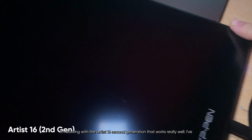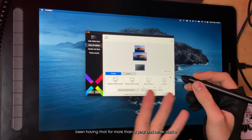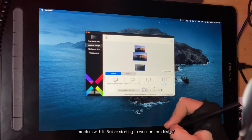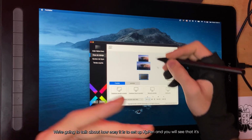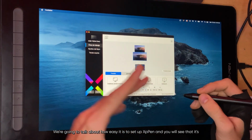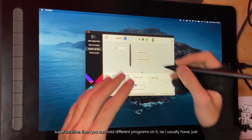I'm working with the Artist 16 second generation that works really well. I've been having that for more than a year and never had a problem with it. Before starting to work on the design, we're going to talk about how easy it is to set up XP-Pen tablets, and you will see that it's super intuitive.